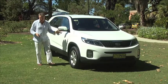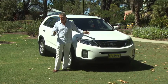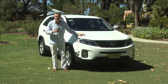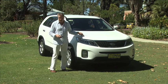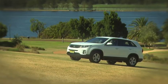Here's some long-awaited news from the Korean car manufacturer Kia. The new Sorento has been released with a new exterior and some major improvements to the interior. The whole package has been updated without affecting their value for money proposition, which has made this car a worldwide hit. So, you ready to be impressed? Let's have a look.